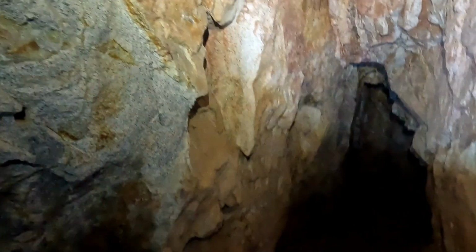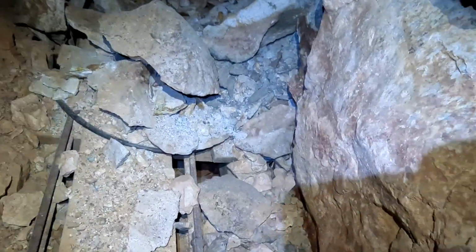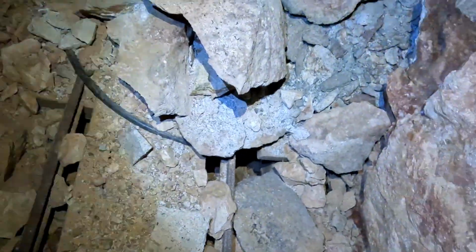Trying to work my way over here. Back is looking pretty good. Walking on the track. And what we were looking at for the veins, pretty much gone. Okay, we're gonna come back over this false floor. It only goes down about 3 feet, it looks like. So it looks like they saw a really good pocket of vein and just took it all with them.